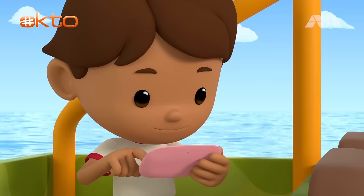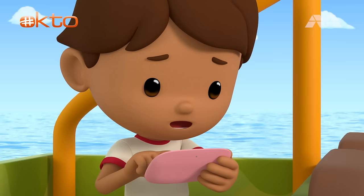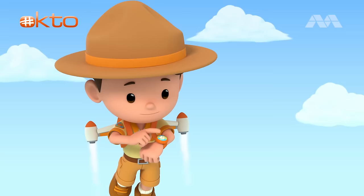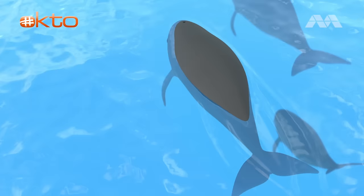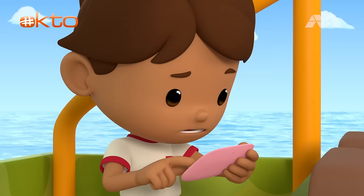Coming over, Hero! I think those are another type of sea animal, not dolphins. Keep looking! Hey, I see some dolphins over here. They don't have fins. They're not humpback dolphins.